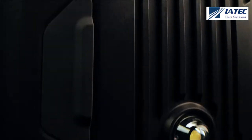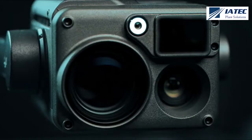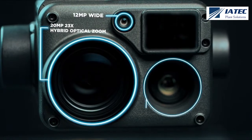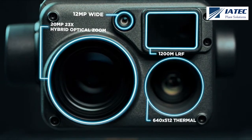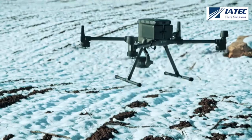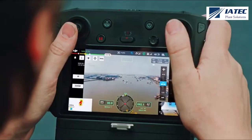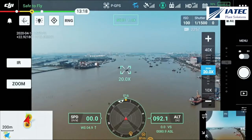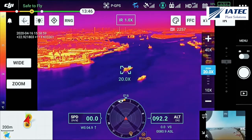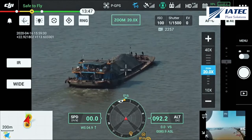A powerful flying platform requires an equally capable payload. By combining a wide-angle camera, 23 times optical zoom camera, thermal camera, and a laser rangefinder, the Zenmuse H20 Series is the optimal match for the Matrice 300 RTK. The new UI lets you quickly scan an area with a wide-angle or thermal camera, preview a subject of interest, and then zoom in to confirm critical details, all with just 2 taps.